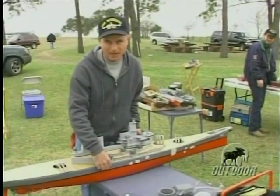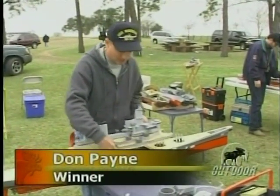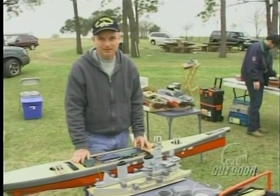Fortunately, today I was the only one not sunk, so that meant, I guess you call it a winner. This boat took a lot of damage today. It's thoroughly soaked, but it'll get repaired, and we'll come back and have another good battle next month.